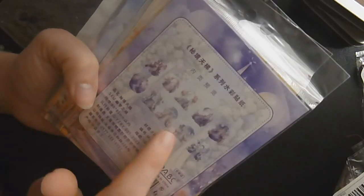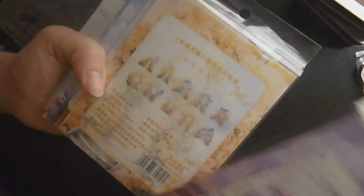This is a set I picked up for a story series that I'll do way in the future. There's castles and stairways and arches.